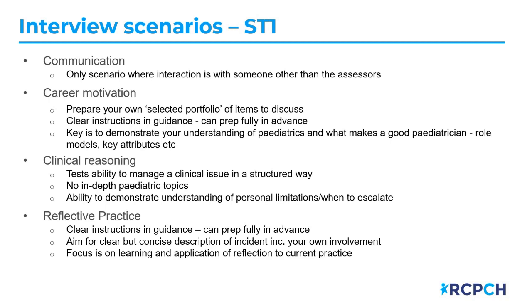And as Blanche was saying, reflection is so important, and so that's why we've given it this amount of time in the interview. Demonstrating that you've learned from a previous clinical event, what you've taken away from it and how you've disseminated that learning is so important. So read through the question, which is on the RCPCH website. The question itself is published and it will be read out verbatim. So you really need to prepare for this. You know what's coming up. Make sure you're ready.